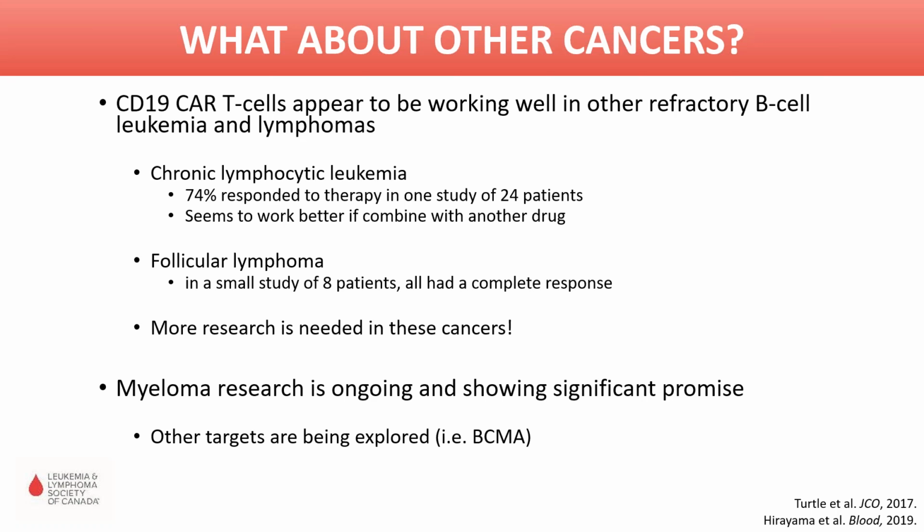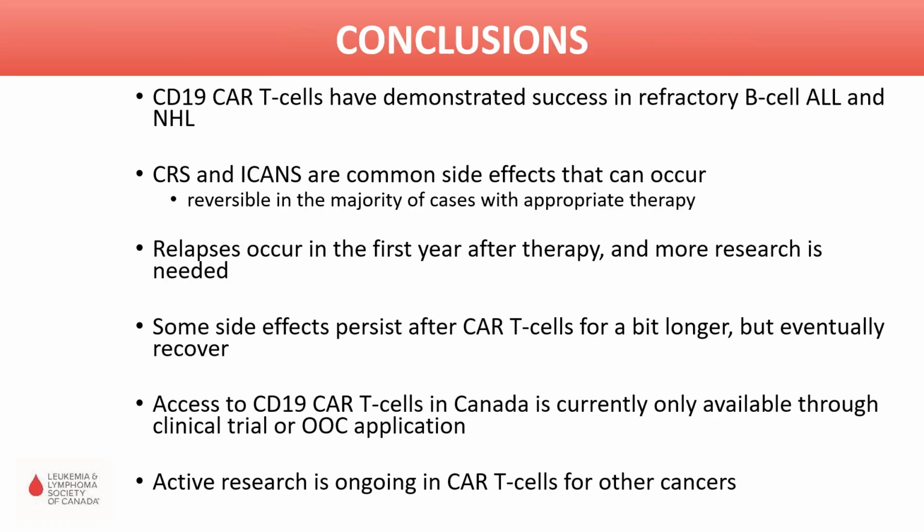in solid cancers. So in conclusion, CD19 CAR T cells have demonstrated success in refractory B-cell ALL and non-Hodgkin's lymphoma. CRS and ICANS are common side effects that can occur, but are reversible in the majority of cases with appropriate therapy. Relapses, unfortunately, still do occur after CAR T cell therapy within the first year, and much more research is needed to prevent these relapses and produce better CAR T cell therapies. Some side effects persist for a bit longer, such as low blood counts or low antibody levels, but those do eventually recover over time.